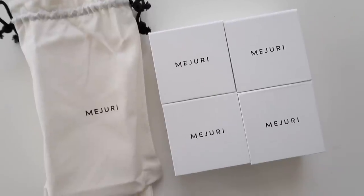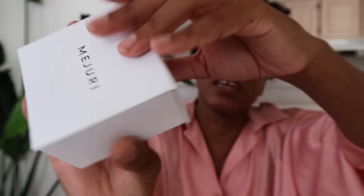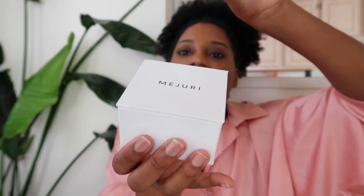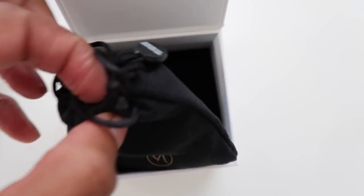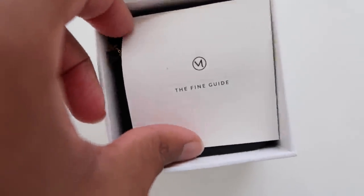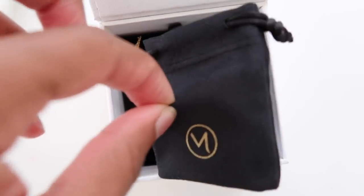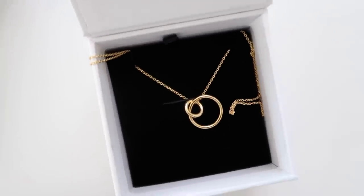The jewelry boxes are all really nice as well. You guys know I'm a sucker for good packaging, and it is the magnetic boxes that you can just lift. I love these magnetic boxes, they're like the best. And then all of the jewelry comes with a little dust bag here, great for traveling. And also you get a little fine guide to how to care for your jewelry. So everything is very luxe, very minimalist, and just super chic.